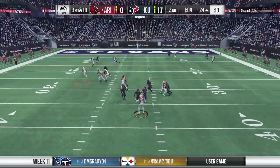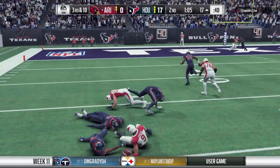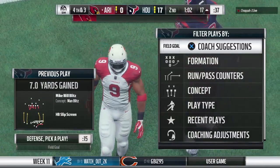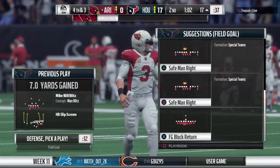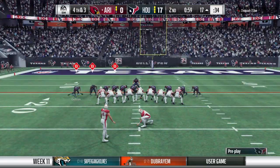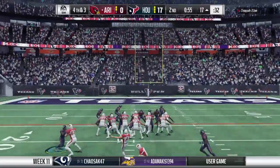Palmer to throw again. Screen play, Johnson. And he'll get it down this time to the 17. Well, the screen gets 7, but it's not enough, and it'll be 4th down. For a second there, I thought that might break big. Screen pass. Looked like it was coming together. Looked like there was an opening. Still, ended up with a solid game.